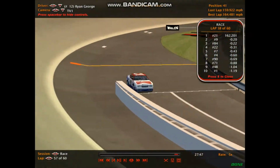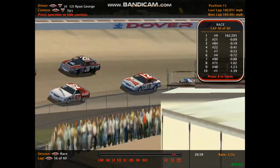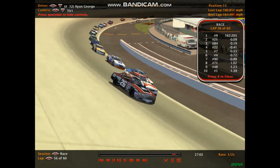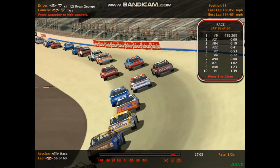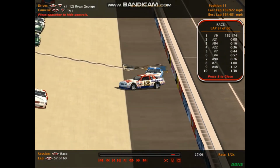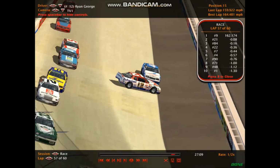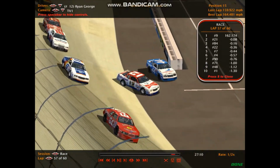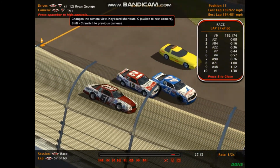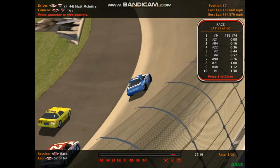Crash happening on lap number 57 of this race here, and Ryan George in car number 12. Let's see what happened here to him. 3 wide between he, Quentin Morin, and Matt McIntyre. Ugh. Ryan went to the low side and center punches the wall and took Matt McIntyre with him. And Ryan George not the least bit pleased with Matt McIntyre over that move. I'm sure those two are going to duke it out in the garage area over that one.